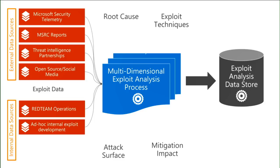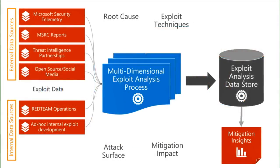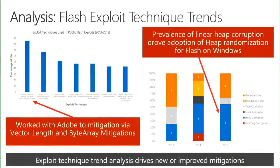But this is where that chimpanzee poop sort of gets processed. It gets turned into a set of reports that we can do an analysis on, and then that's how we decide to build things. So let's look at how this worked in practice.